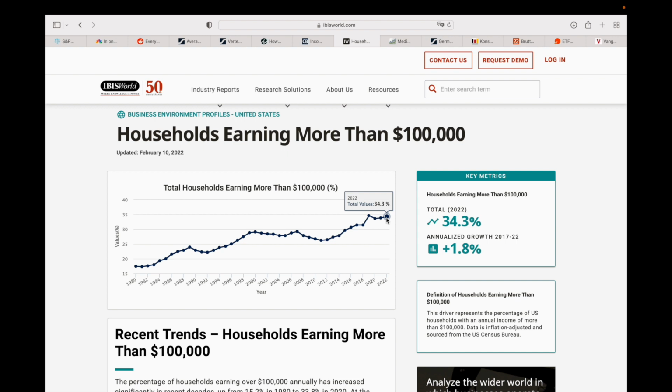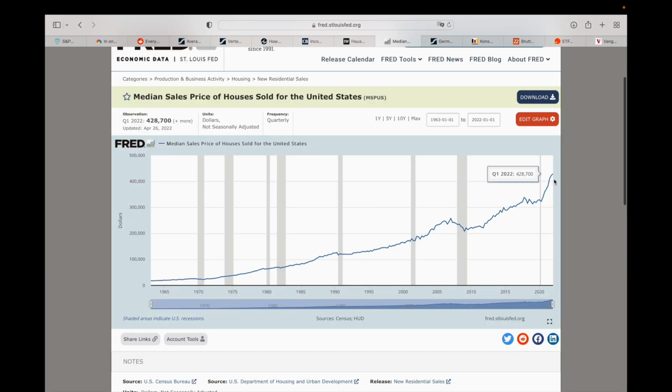But yet, taking a look at, for example, the average home price in the United States, which is sky high at 428,000. That isn't that much money, actually, is it? I mean, especially, unfortunately, I wasn't able to find any data on where this income is made. So let's say, for example, in New York City, it isn't actually that much in New York City, is it?